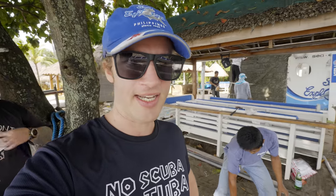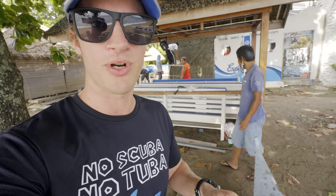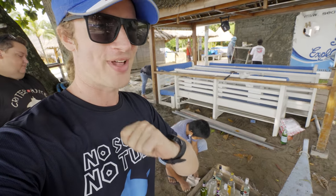Here's a crazy fact about all the trash in Dumaguete or Negros area. There's no recycling facility. So all these bottles here, they are not recycled. They just get put into landfilling or something. So technically, this is trash in this part of the world because it's not recycled. So we're using trash as an artificial reef in the water. So that's pretty cool.